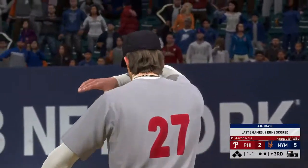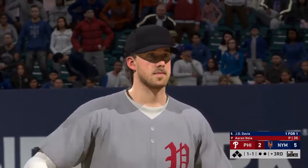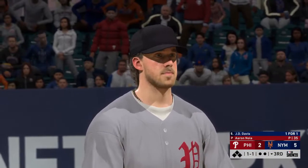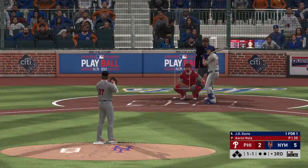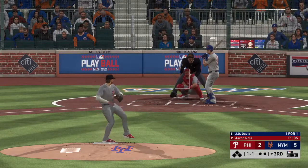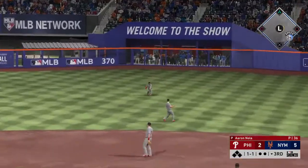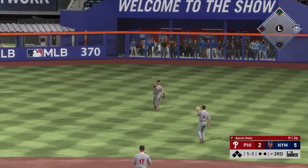When he's pitching effectively, usually that two-seam fastball is moving quite a bit, but here it's just kind of flat and straight. Could be a big part of the reason why he's getting knocked around. 4 runs here in this half inning. Grounded to the right. And that is into right field, a base hit.